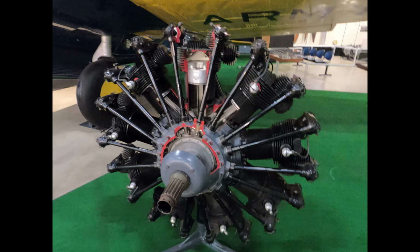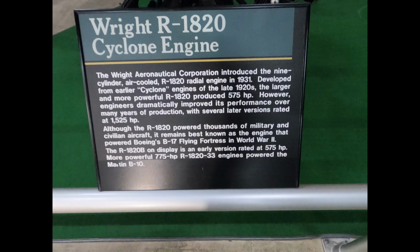And here's another rotary engine. What is that? 1, 2, 3, 4, 5, 6, 7, 8, 9 cylinders. Did I count that right? I'm not going to recount, so looks like a lot of power to me. This is the Wright R1820 Cyclone engine. I've been saying rotary. Cyclone, I think, is the right term. Yes, 9-cylinder. I counted correctly. R1820 radial engine in 1931. Incredible.